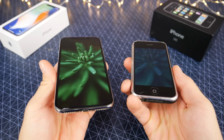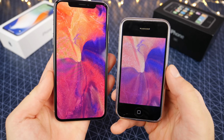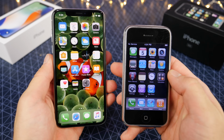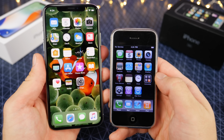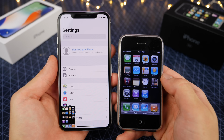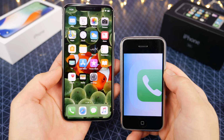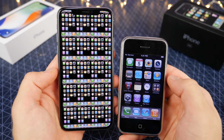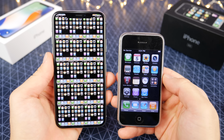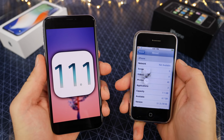Also, the color clarity, deeper, richer colors, as well as blacks. The blacks are just pure black. They blend in with the bezels seamlessly, which is awesome. There's so much difference here just in the displays. Can you imagine, the first iPhone had one of the most revolutionary smartphone displays when it went onto market, and now you can fit it into the corner of the iPhone X just like that. Reversed, the iPhone X shows up super big on the original iPhone's 320 by 480 display. In fact, you can fit the first iPhone's display about 15 times into the iPhone X's display. That's 1125 by 2436 pixels.